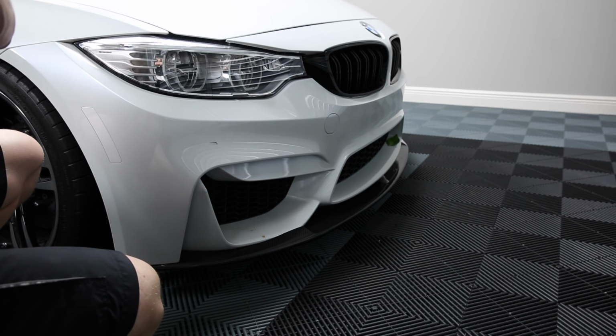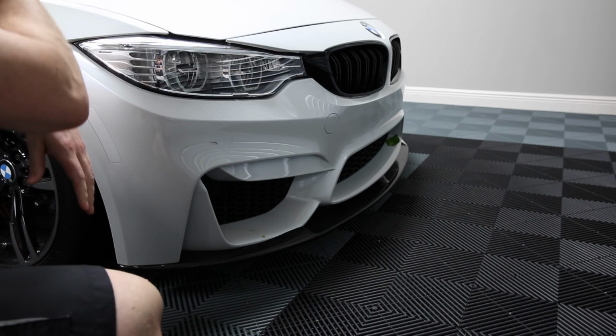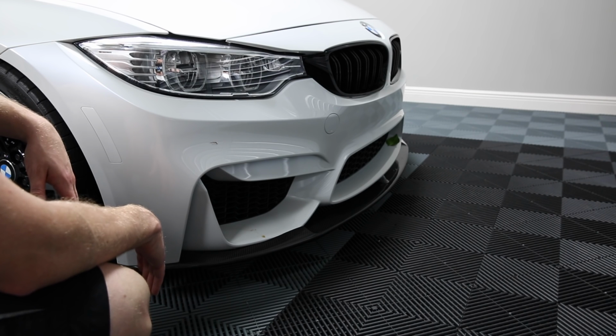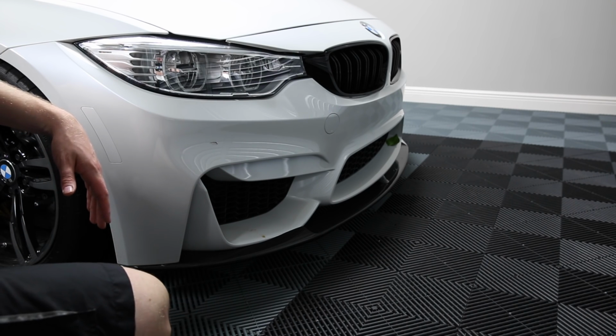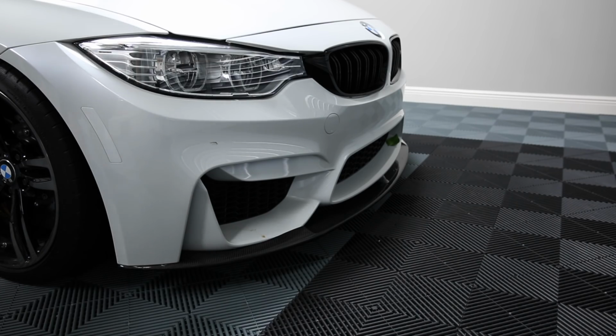So the RKP front lip, again, sort of that subtle carrying through of the carbon fiber, a little bit of carbon fiber in the front lip, the roof, and then a little bit of carbon fiber on the decklid spoiler, and then of course you could do the final bit of carbon fiber on the rear diffuser. I just chose not to do that.